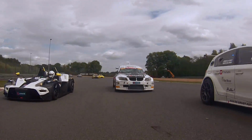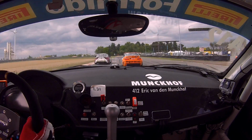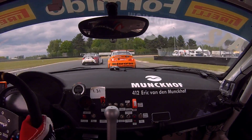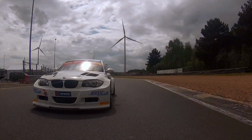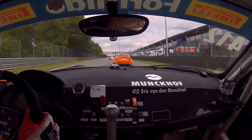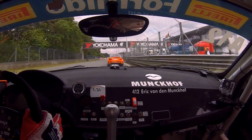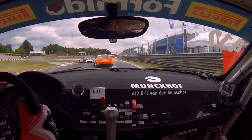Eric van der Munkhoff takes advantage. He moves up to 3rd in the Canal box. Towards Bianchi, Mark van der Aar has much better acceleration, goes around the outside for the lead of Supersport. Marcel van der Maat down to 2nd. Mart de Graaf trying to recover from his mistake. He has a poor exit out of Bianchi. The gap to van der Munkhoff grows. He's going to have to be careful at the first chicane as well, which is a huge braking episode.